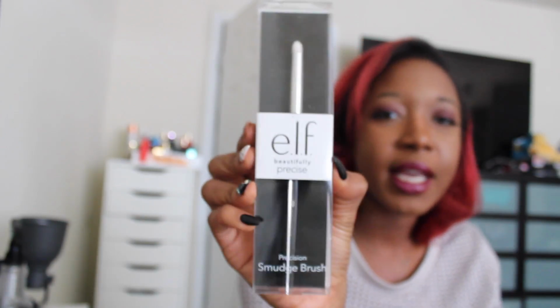The next item, oh, I totally forgot about this, was the e.l.f. Beautifully Precise Smudge Brush, which I'm really excited about because Kathleen Lights raged about this brush. And it is a really nice pencil brush that you can use for smudging out your liner when you're putting that color under your eye.